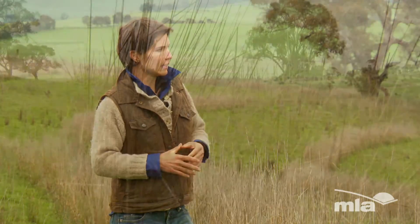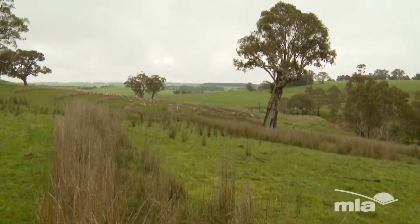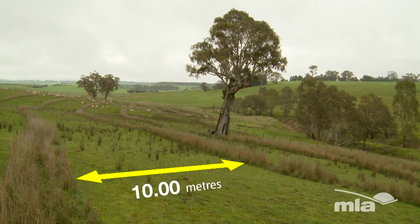And at the research site, they're pretty similar to these. So they're about 1 metre high, and we set them up in a bay with 10 metres of a perennial grass in the bay. And the theory behind that was for every 1 metre in height, you get about 10 metres in reduced wind speed.